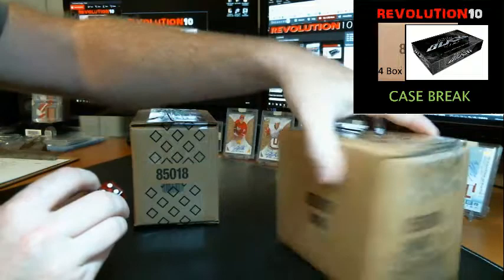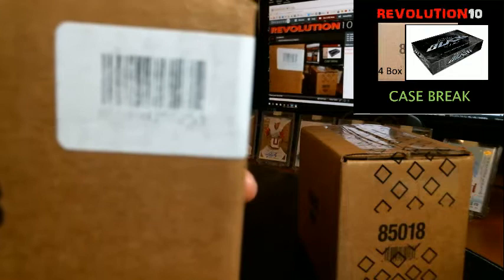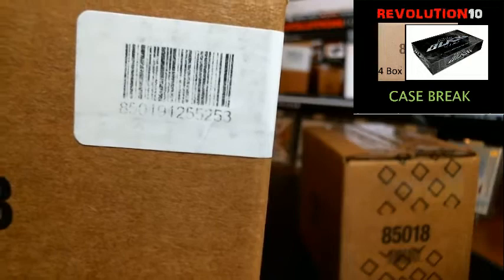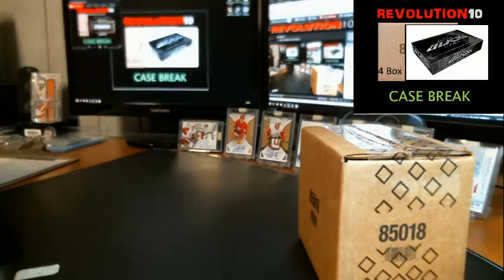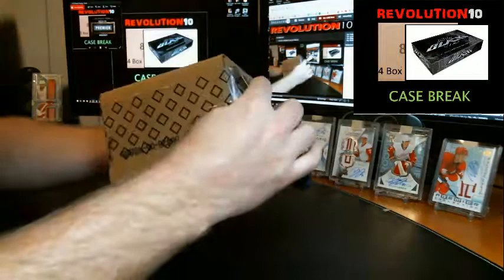I'll show you the serial number on the other one. You can verify that this is the same case we're going to use for the next one. Let's get some focus. There we go. So number 15 will be case numbered 55253, the last few digits there. Obviously, this is sealed because you just saw it come out. Four boxes, everything ships out of Black. Here we go, good luck.